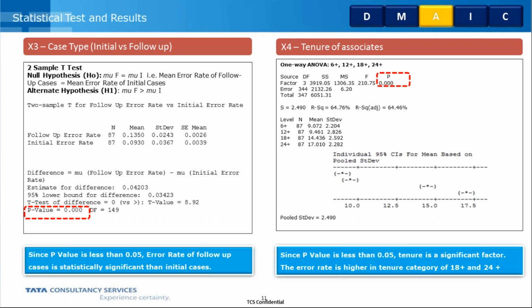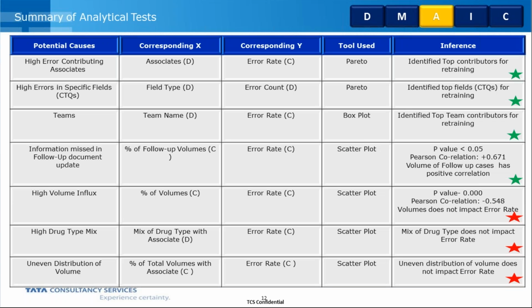Now, this was one of the most astounding factors of this process. Usually we see that the higher the tenure, the better the quality and the better the processing of the associates. But contrary to popular belief, in this particular process, the higher tenured associates, the 18 plus months and 24 plus months, were the ones who were making more errors. Out of the 13 potential causes, we validated 7 causes.